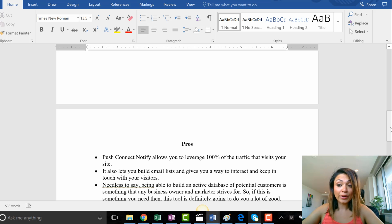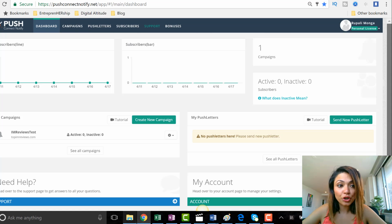But what I want to do for you now is actually head over to the product, okay? And I kind of just want to show you the different elements of it and help you get a feel for what this exactly looks like. All right, so this is the dashboard for Push Connect Notify. Now, like I said, I just got this a couple of days ago, so I haven't been running it consistently.